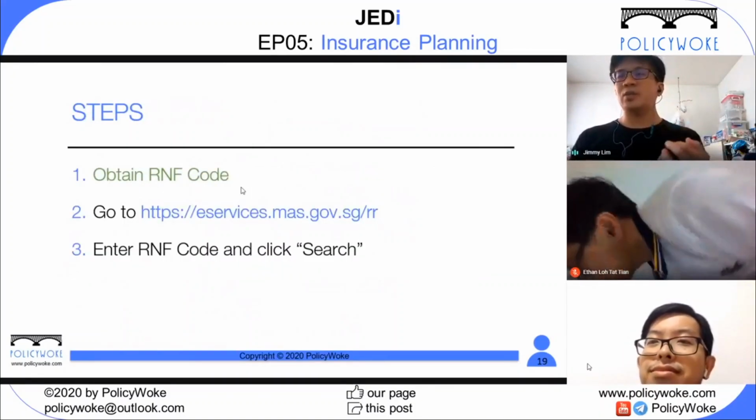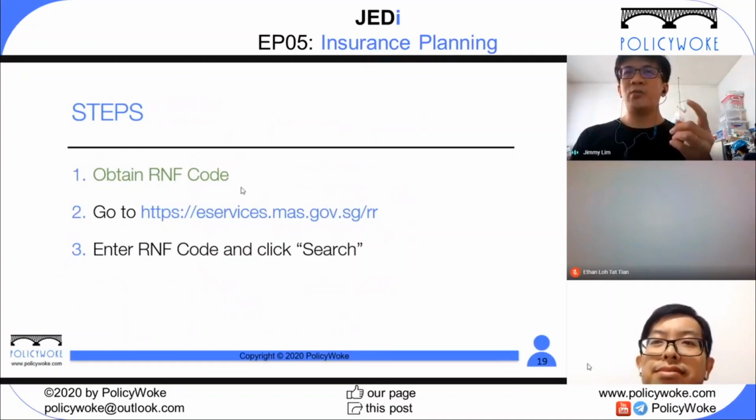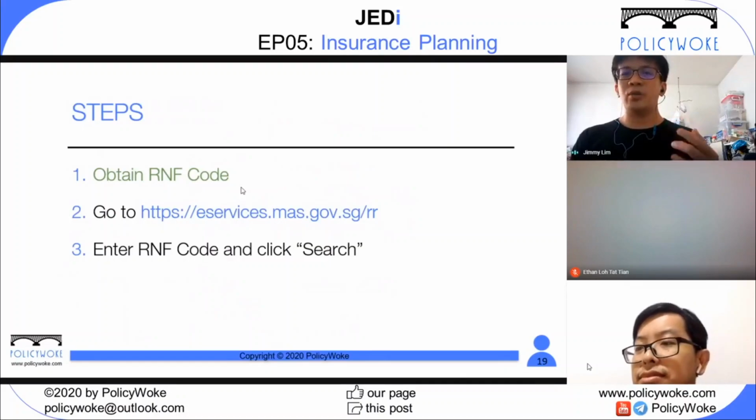So here are the steps on how to verify. Firstly, you need to obtain the RNF code from the person. Next slide. What is the RNF code? Different financial institutions may name the RNF code differently. So next slide.